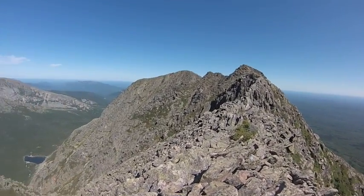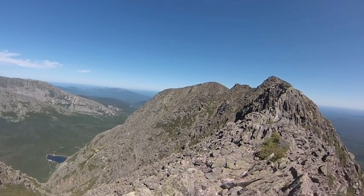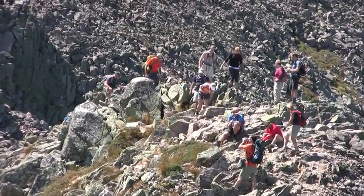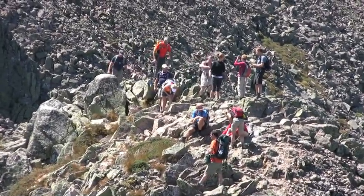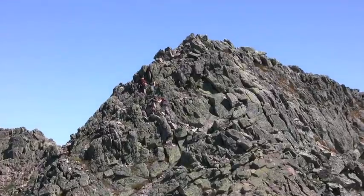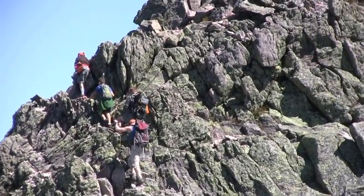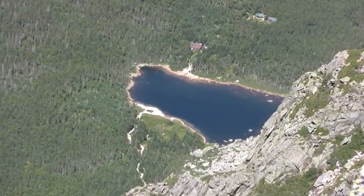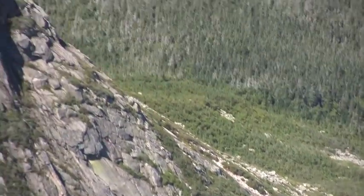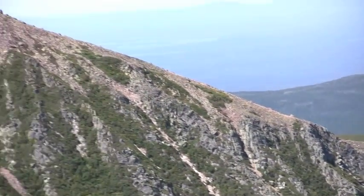So we're continuing on the knife edge. Trail looks pretty similar along, but the views are always changing, which is fabulous. Wow. Looking down through, we can see Chimney Pond right there. Here's a better idea of the Cathedral Trail. It goes right up through the boulders there, and then right up the ridgeline, all the way up to the top.